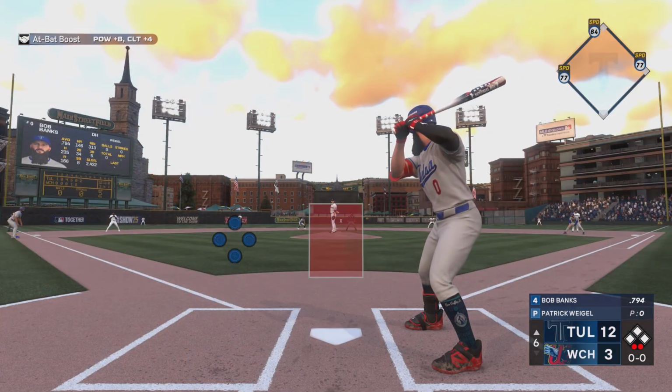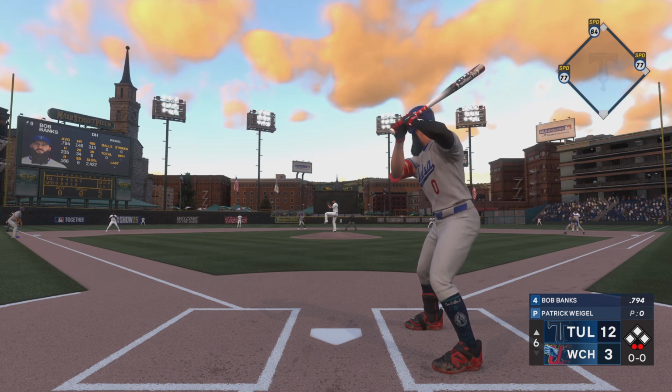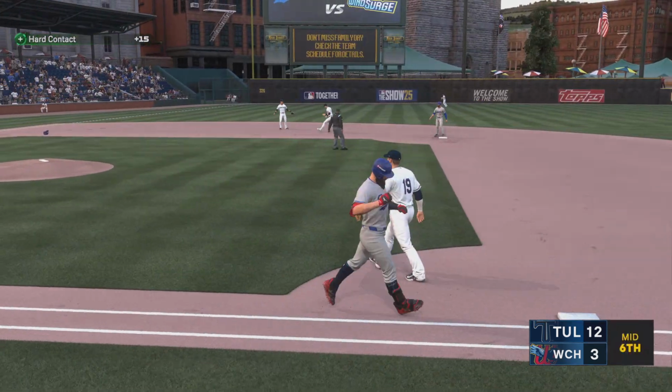2 gone and the bases are loaded. Bob Banks getting ready to hit. He's already homered in this ball game. Rips this one to short. There with plenty of time. Inning over. 2 runs in the inning.